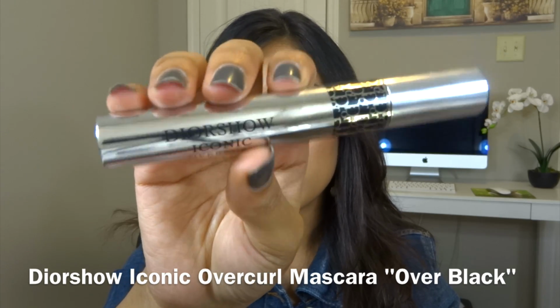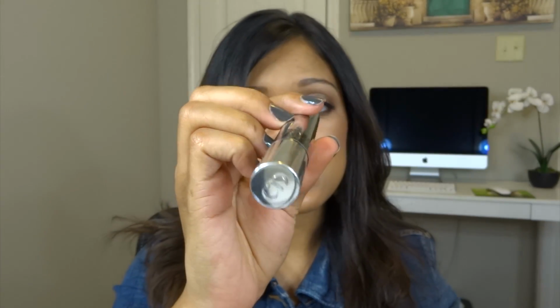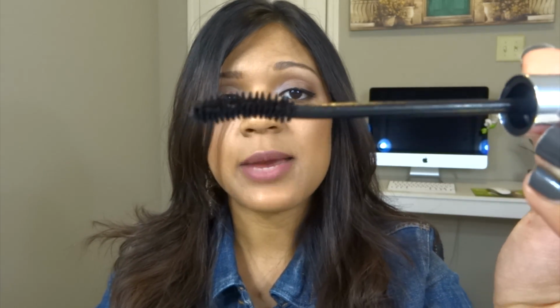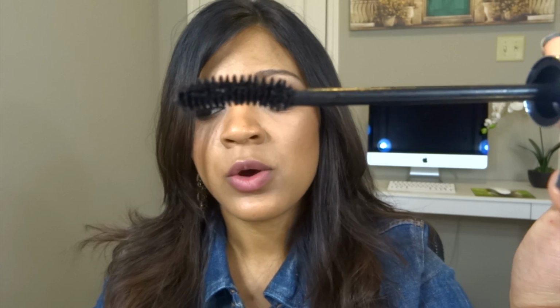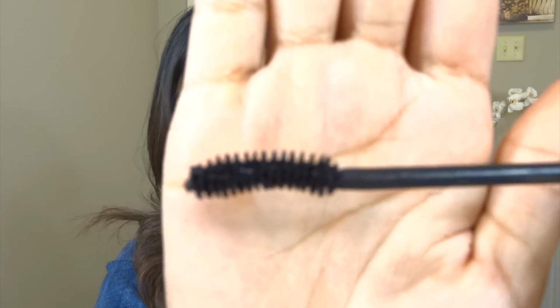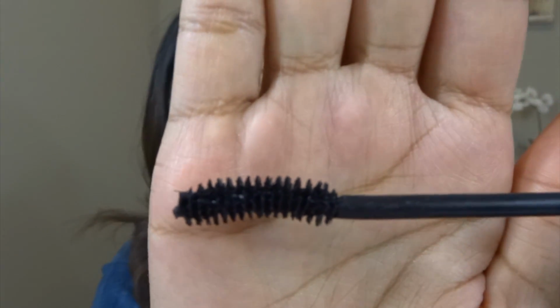Last makeup favorite is the Diorshow Iconic Overcurl. I've heard a lot of good things about this mascara, so I decided to give it a whirl. This is in Over Black. It said that on the box, but it's not on the bottom. So the wand looks like this. This just has a little bit of a curl to it. But I do like this type of bristly wand. I'm not really digging the rubber wands as of lately, but I really do like this wand.